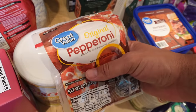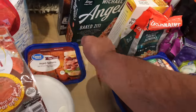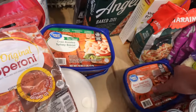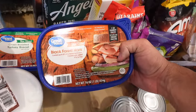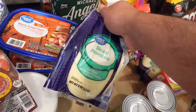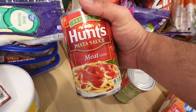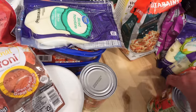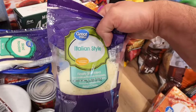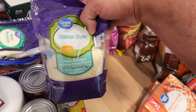A thing of pepperonis. We've got the salami for the TikTok sandwiches, the turkey breast for the TikTok sandwiches, the Black Forest ham for the TikTok sandwiches, and the sliced provolone for the TikTok sandwiches. We've got two cans of this Hunt's meat sauce, a double pack of butter, two bags of Italian style finely shredded mozzarella.